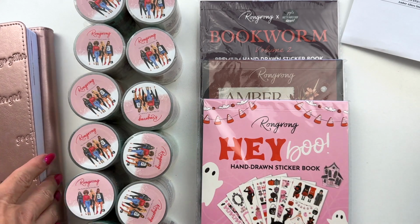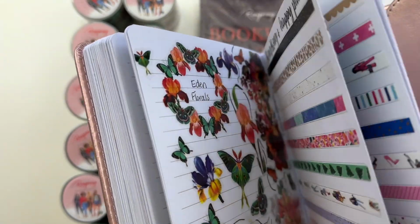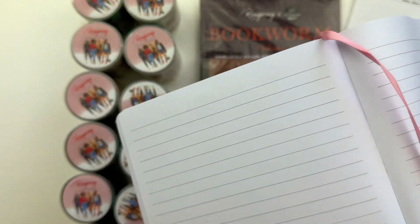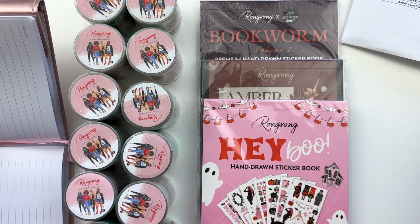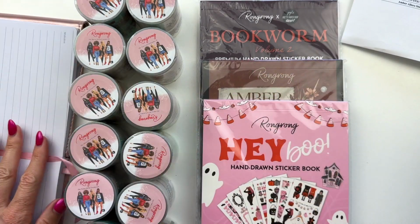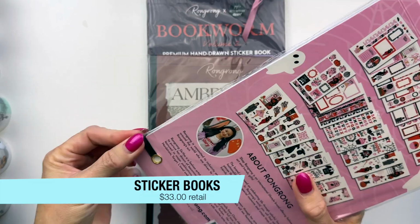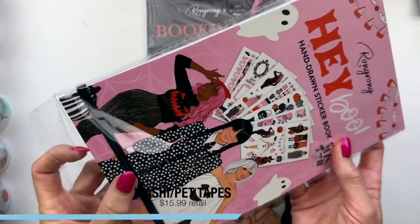So I grabbed my washi tape notebook and we're going to swatch them all in here. I found a couple of blank pages, so I'll have a place to swatch the washi tapes there. So let's do the book flip throughs and then we'll do all 12 washi tapes. Okay, all 3 sticker books are listed at $33. The washi tapes are $15.99.